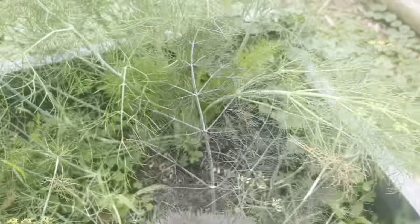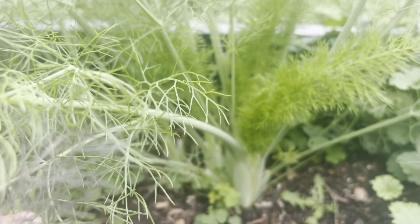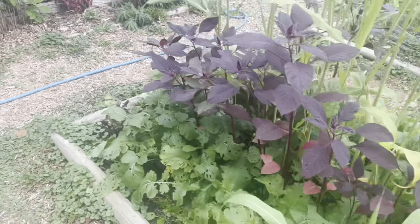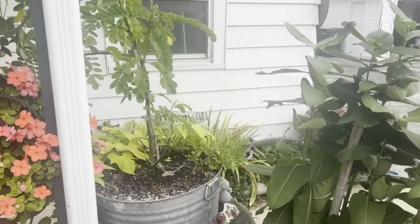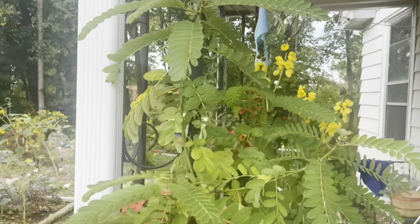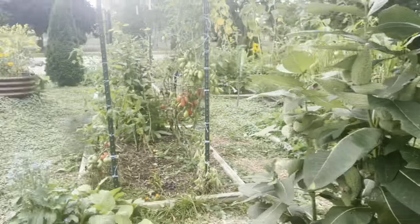Here's some fennel, and I'm hoping to have a fennel bulb. If you can see underneath here, ooh, that was pretty. You can see that bulb right there. Hopefully it will form for us. And going on over, you can see the impatiens, and then my popcorn plant, cassia. Yeah, I think that's the name of it. Just love these yellow flowers. Yellow is my favorite color this time of year.